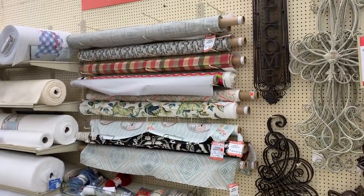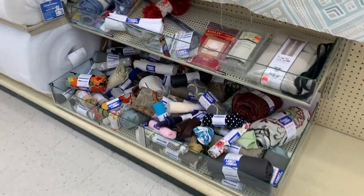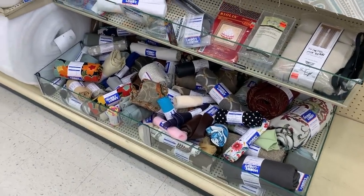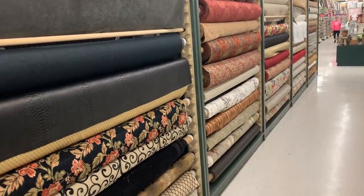Noted. They also have a really cool home dec clearance, and then also remnants. So that's nice to search through. But other than that, everything else is pretty standard stuff. So. Okay, so I'm all done.